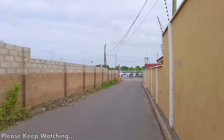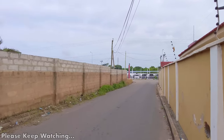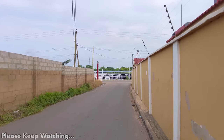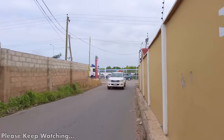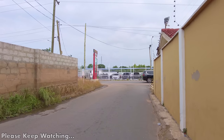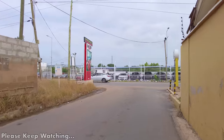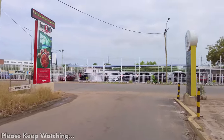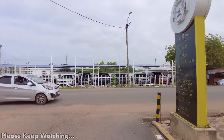We are getting onto the main road here. We are getting onto the boundary road. Still here walking in East Legon. Here, the main road.